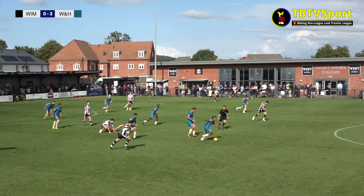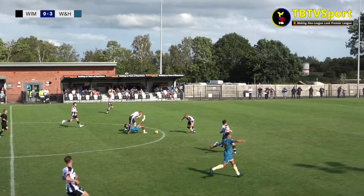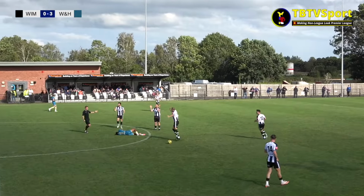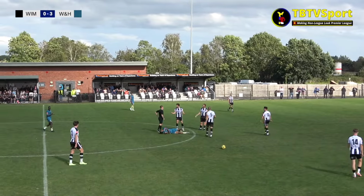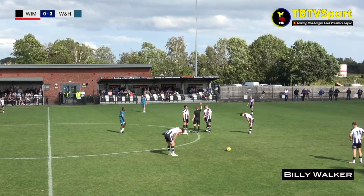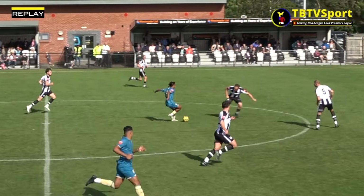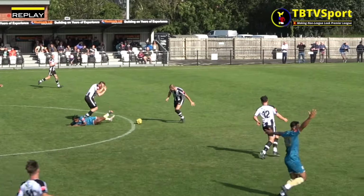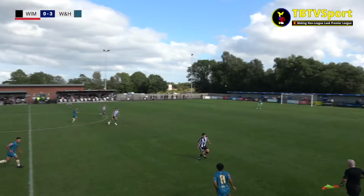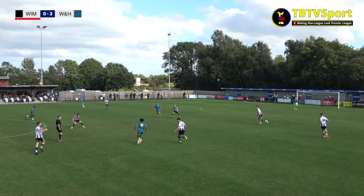Yes. 68 minutes in and it goes from bad to worse. Walker's complete inability to transport his body from one part of the pitch to the other means that he gets his second yellow and a red and he's off on the 68th minute. Like, where's he supposed to go? I suppose the only saving grace of that decision is that the game was pretty much done and dusted by then anyway.